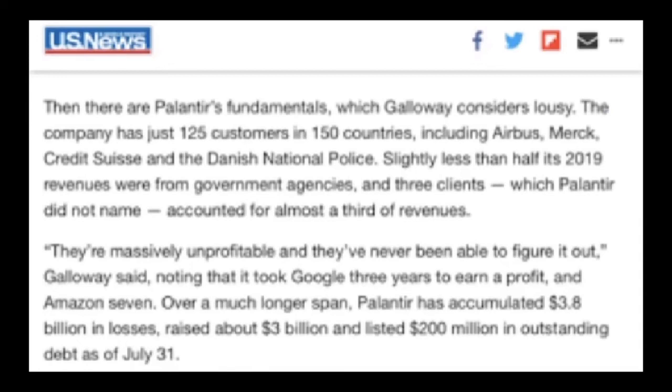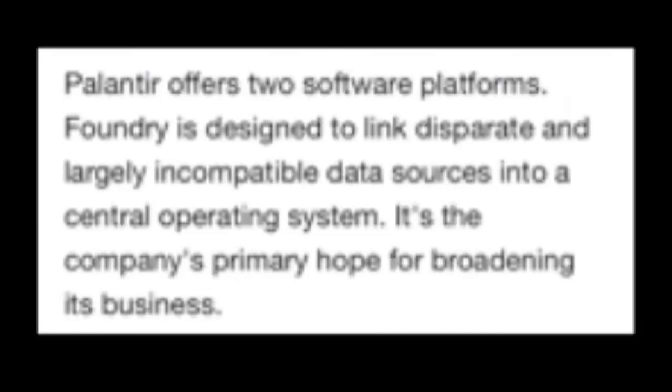You know, like CrowdStrike. Before the Tiberius system, this is what Palantir offered. Palantir offers two software platforms. Foundry is designed to link disparate and largely incompatible data sources into a central operating system. It's the company's primary hope for broadening its business.